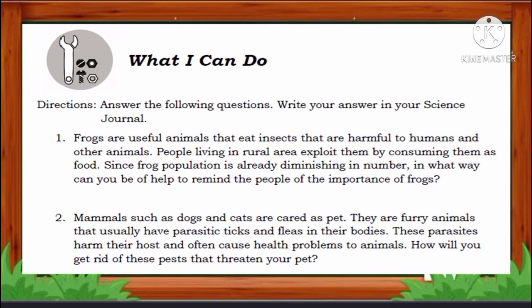For what I can do activity, answer the following questions. Write your answer in your science journal or notebook. Number 1 question. Frogs are useful animals that eat insects that are harmful to humans and other animals. People living in rural areas exploit them by consuming them as food. Since the frog population is already diminishing in number, in what way can you be of help to remind the people of the importance of frogs?